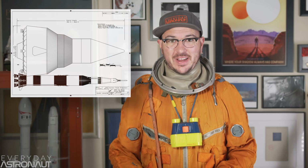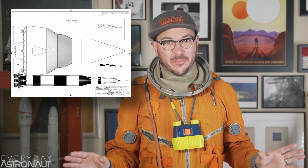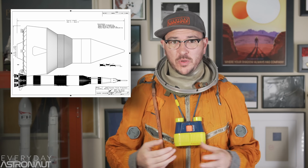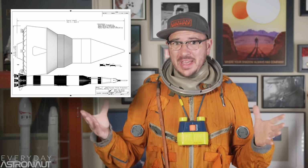Another proposal from the 60s was the Nexus Rocket, which would have been freaking huge. I'm talking insanely big. It would have been 122 meters or 400 feet tall with a width of 50 meters or 164 feet. Holy moly, that is huge.